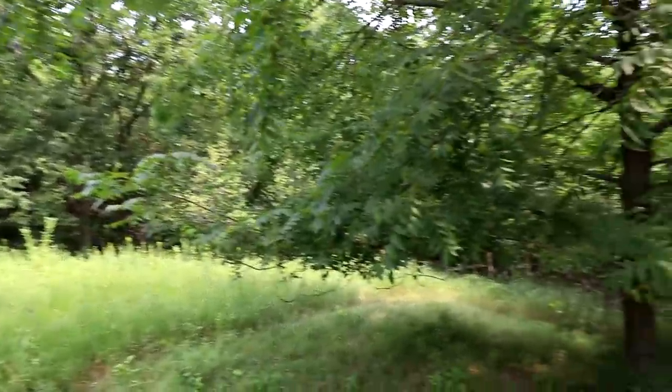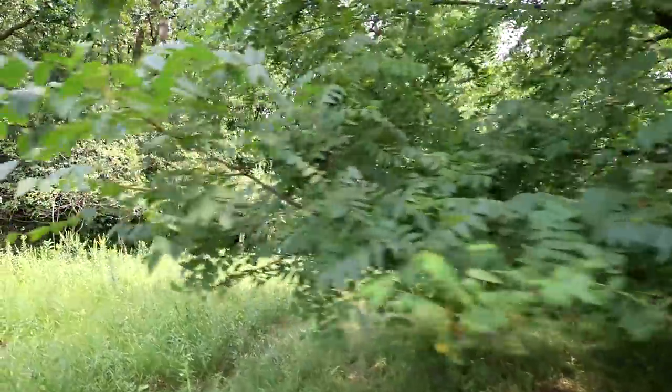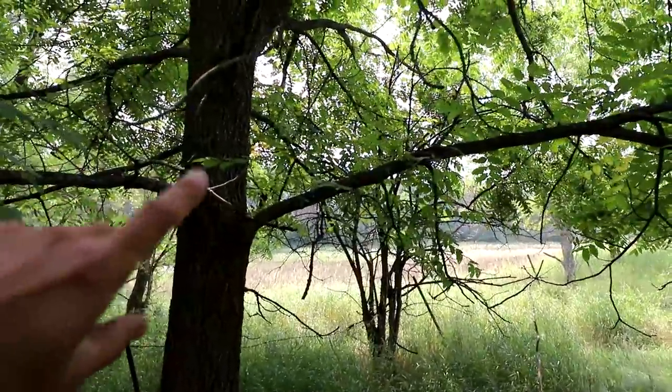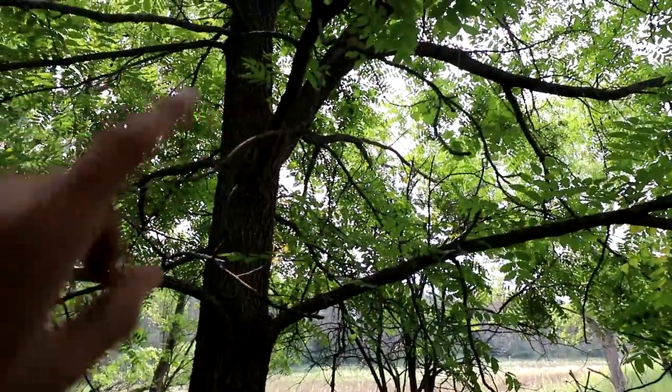I didn't have a chance to prune this thing over the winter, but when it goes dormant this year, I will remove these lower limbs and start limbing this thing up so it's less bushy. So I'll probably end up removing all the limbs, up into here eventually.